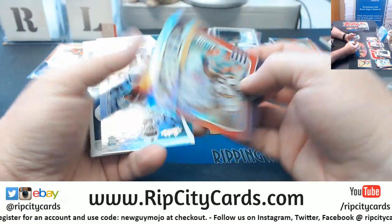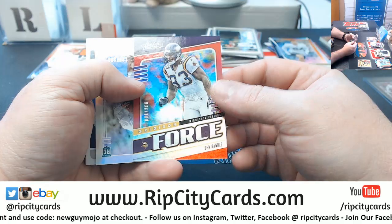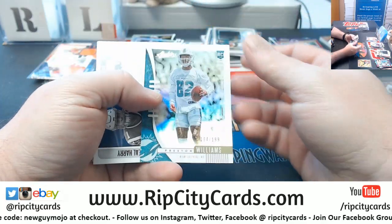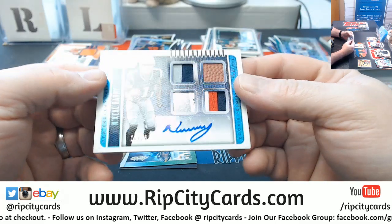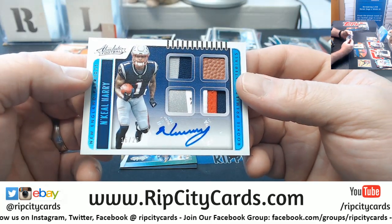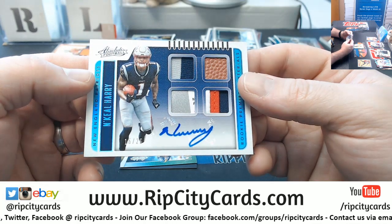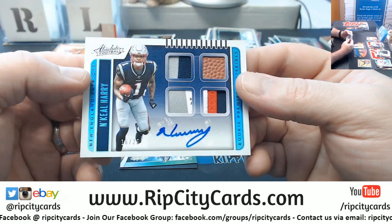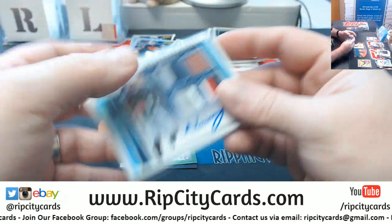All right, Roquan Smith. We have got another Gridiron Force for John Randall this time. Vikings to 100. Preston Williams to 199 for the Dolphins. A N'Keal Harry to 25. Nice card. Quad relic. Single, double, double, single, triple. I can call that triple and quad. 25. Nice one for the Patriots.